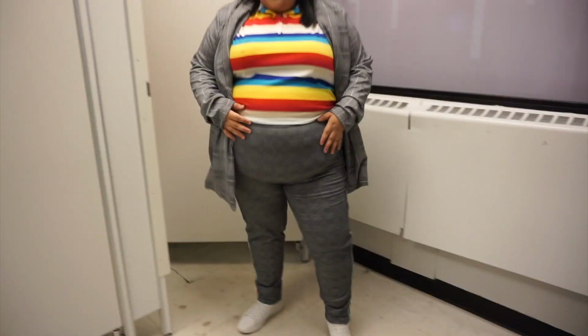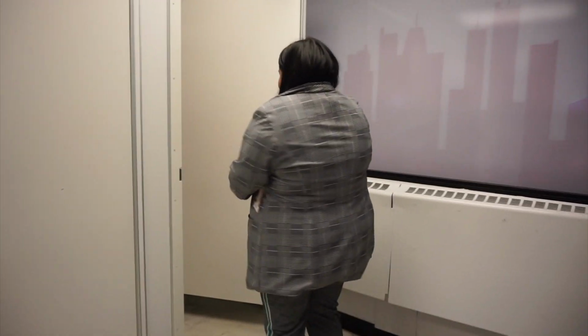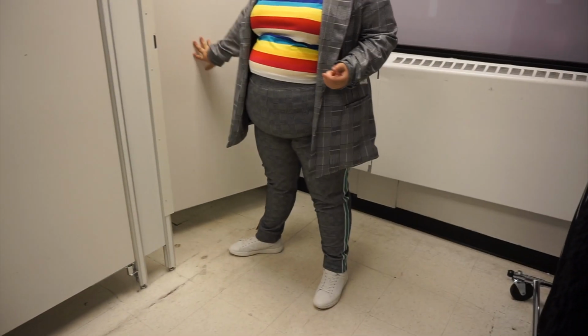Yeah. And I don't love the leggings. I like the little stripe on the side. But I don't like that it's so tight here. This is a 3X, but I don't feel as comfortable. I feel like I need more. It's not bad. It's really not. It's not bad at all.